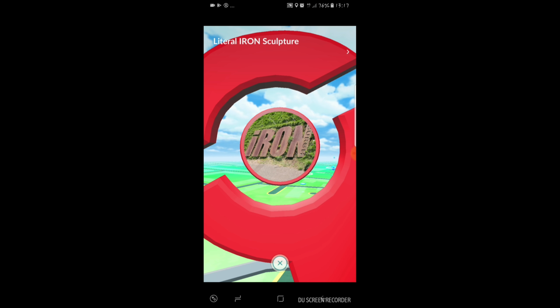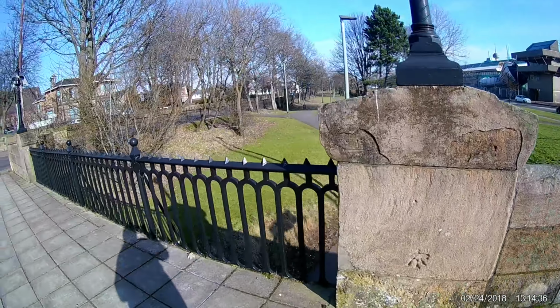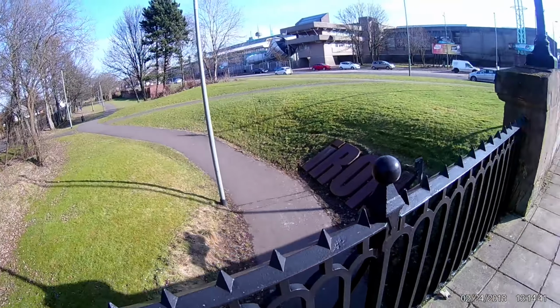Here we begin to approach some of the sculptures. This is the Iron Borough sculpture. In the 1700s Coatbridge was a mining town and they would mine things like iron and coal. That's why it's known as the Iron Borough.